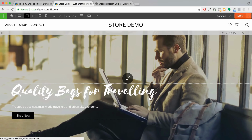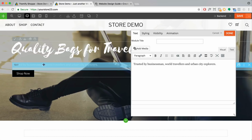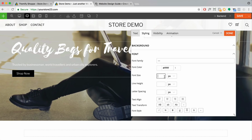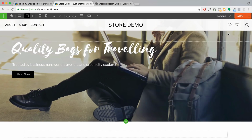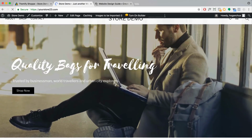And click on save. And what I might want to do is maybe change that text here. Maybe I might make it a little bit bigger. So you can go to styling, font, and let's change it to about maybe 18 or 20. I think 20 is not too bad. 20 pixels, and then click on save. And then close that. And then you're pretty much good to go.